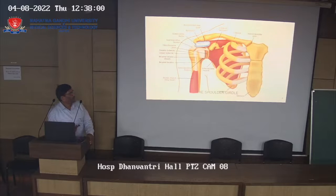Then you have the long head of the biceps tendon, which passes between the greater and the lesser tuberosity. There is the subacromial bursa, which is beneath the acromial process, and the function of which is to provide smooth abduction at the glenohumeral joint.